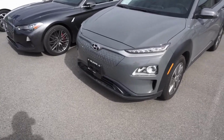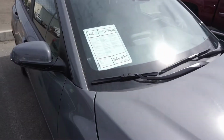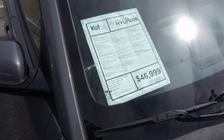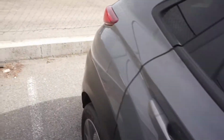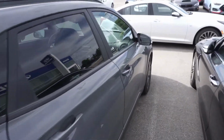Sure does have a funny grill. So this is a 21 Hyundai Kona Electric Preferred. I have no idea what that actually means, but it's expensive. Cloth seats, very basic looking. Interesting. And then there's a bunch of these baby blue cars here, so we're gonna go check those out quick.